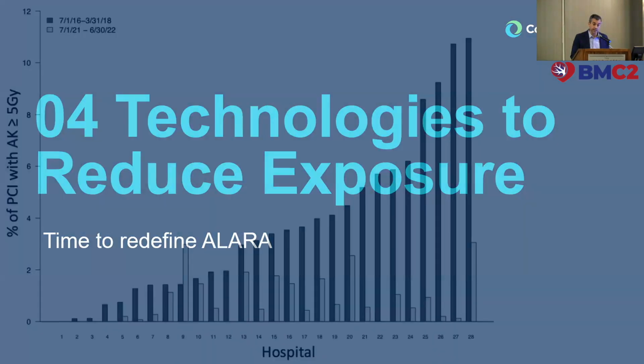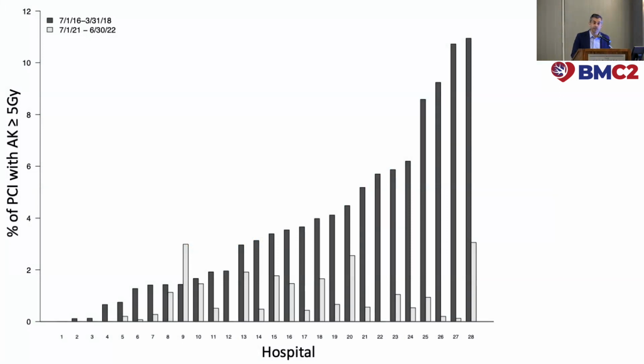I'll maybe stop there. Any comments from anybody who has worked on this at your institution, what you have done to achieve success in this regard?